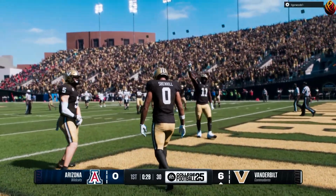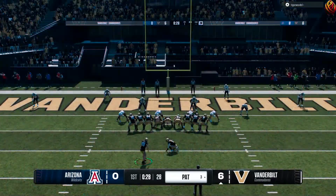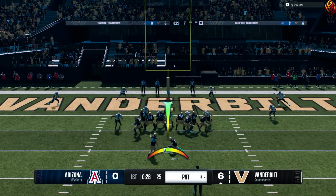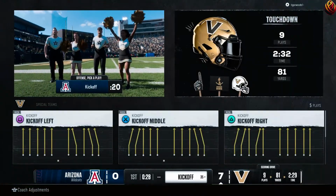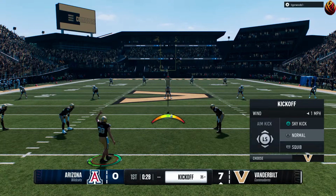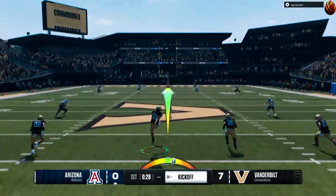They went 9 plays and scored a touchdown. Everything working perfectly. They look like a well-oiled machine early in this game offensively. And with the extra point, they get the first 7 of the game. They put together an 81-yard drive, and they get it into the end zone with a 6-yard touchdown pass.